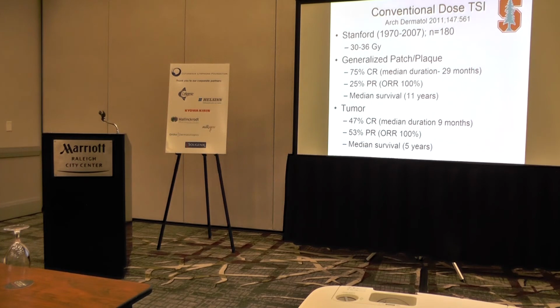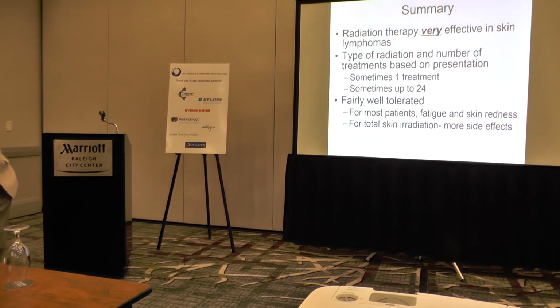All right, but what do you get from radiation therapy? So it's a conventional dose of 5 to 6 weeks of radiation therapy based on the Stanford data. If you just have patch plaque disease, so no thick tumors, 3/4 of patients, the disease will go completely away. And the other 25% will have a very, very good response. But if there's tumors, then the outcomes are not quite as good. But still, half of patients will clear their skin. Sometimes it takes a while for those tumors to regress or ulcerated lesions to heal, but the radiation works very well. Essentially, 100% of patients will have a very good response.